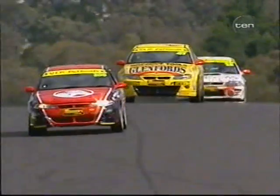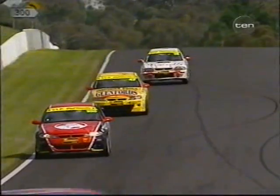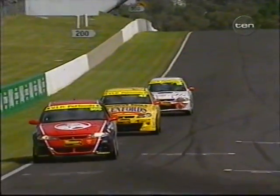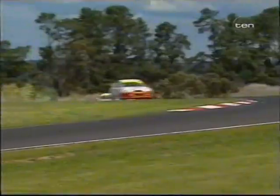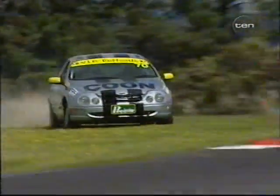Looks like Philip Polides starting to make some decent ground up here. But the point of interest is Ed Aiken. He seems to have dropped back. He's now in 10th position. So for the defending combination that won last year, not sure what's going on for Ed Aiken and John Faulkner, now back to 10th in the My Accessory Commodore. Polides has wrapped up Peters. Oh, Daryl Coon's in trouble.